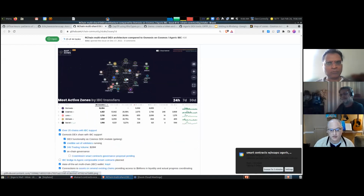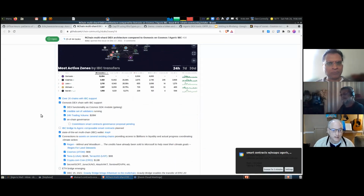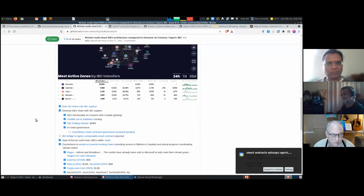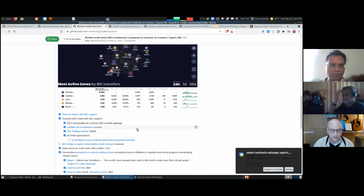There's over 20 chains. The picture looked like that when I took the screenshot. Now it looks like this. It's more all the time. Osmosis is one of them right here. That's the distributed exchange with IBC support. The Cosmos SDK is this software development kit for building blockchains. You could build an IBC blockchain without the Cosmos SDK, but nobody's done it yet. So Osmosis takes the Cosmos SDK and adds distributed exchange functionality on top of it in Golang.